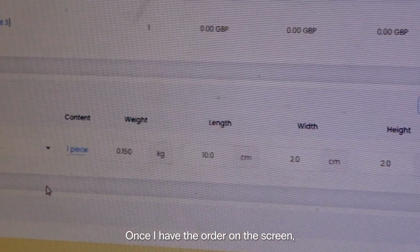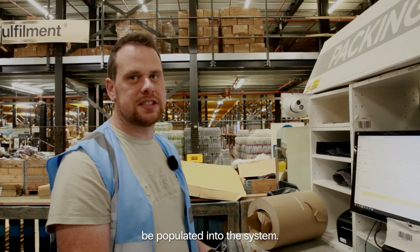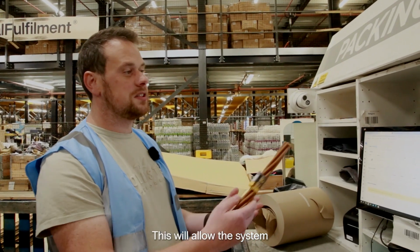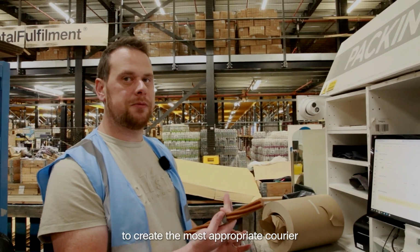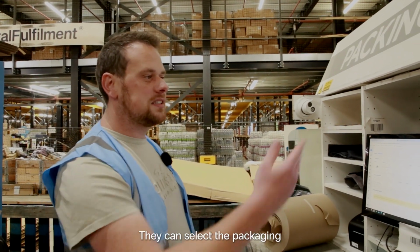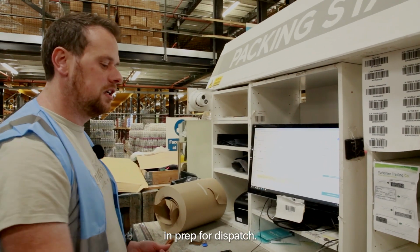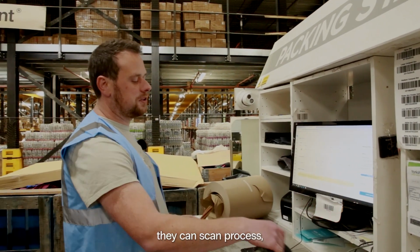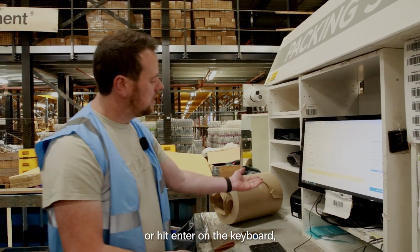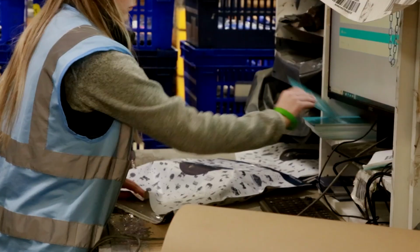Once they have the order on the screen, the volumetrics and the weight will automatically be populated into the system. This will allow the system to use logic to create the most appropriate courier and shipping service for the shipment on that day. They can select the packaging they've used, which will adjust the dimensions in prep for dispatch. Once they're all done, they can scan, process, or hit enter on the keyboard, and at that point, the label will appear and they can finish their packaging process.